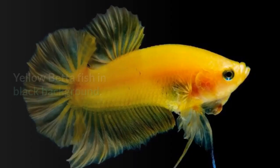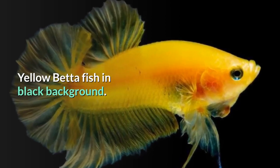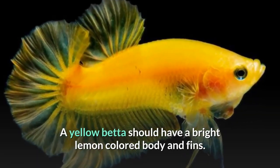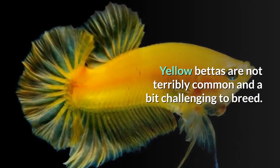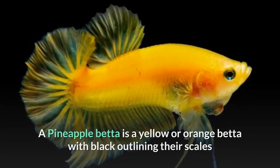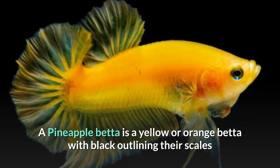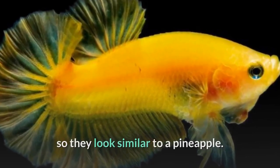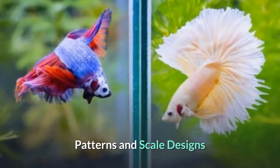Yellow. Yellow betta fish in black background. A yellow betta should have a bright lemon-colored body and fins. Yellow bettas are not terribly common and a bit challenging to breed. A pineapple betta is a yellow or orange betta with black outlining their scales so they look similar to a pineapple.